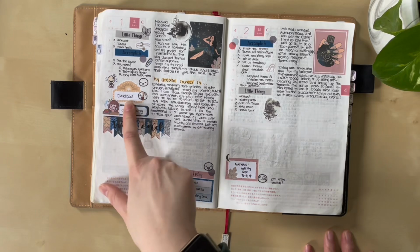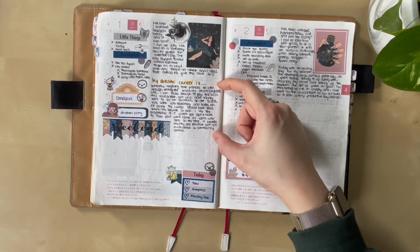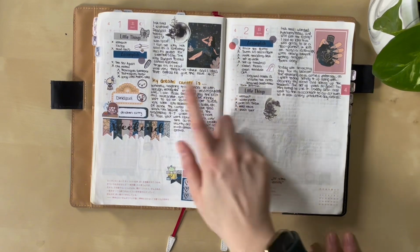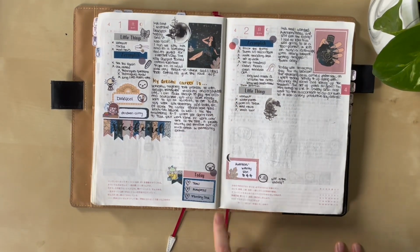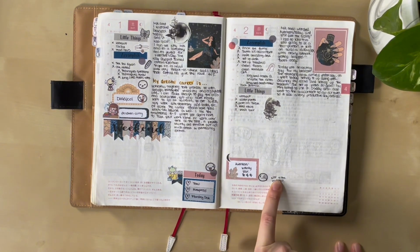This day we watched Deadpool and I made chicken curry, and then I did some back journaling. So I wrote about my dream career. And on this day, we watched Avengers Infinity War. I rated it 3 stars and I said, what the fuck is the ending?